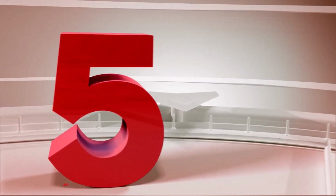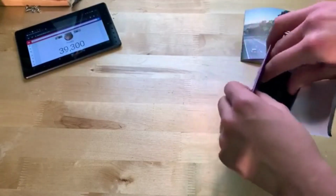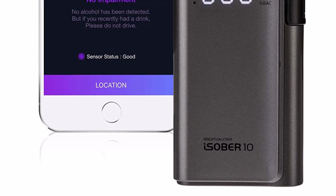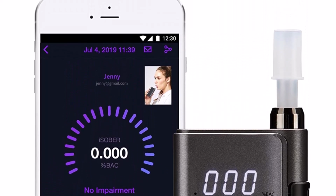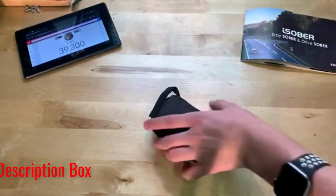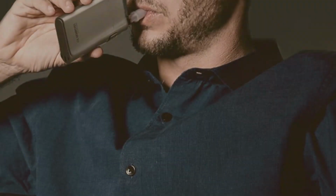Number 5. Isober 10 Breathalyzer. The Isober 10 Breathalyzer is a DOT NHTSA compliant professional-grade alcohol tester. It features accurate and reliable fuel cell sensor technology that's designed to last. In addition, if you have an HSA/FSA account, you qualify for reimbursement when you purchase this device. You can measure your BAC in seconds, and you have the option of sensing it with a smartphone app. Your BAC will be saved on the app, so you can track and monitor your history.